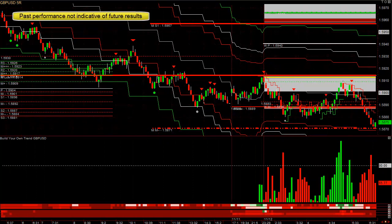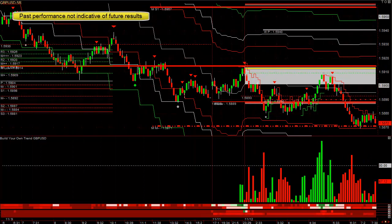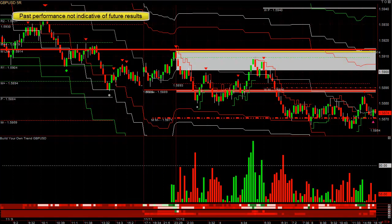And you're going to have a lot of 5, 10, 15 pip wins, but you're going to occasionally, like this one, we would have been short somewhere around 59.00. You can see it went almost 30 pips our way. We would have made 23 to 25 pips of that. If you have a few 5 and 6 pip wins, 10 pip wins, 15 pip wins, 30, 25 pip wins, you're going to have a good day using our FX trade signals.